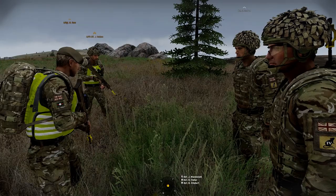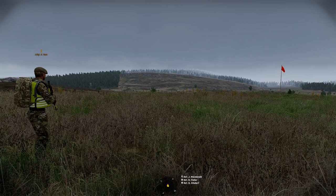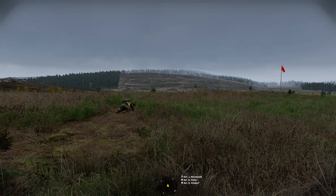Weapon gun. Got a rifle for some reason. That's in my hand. Oh shit. Sorry.